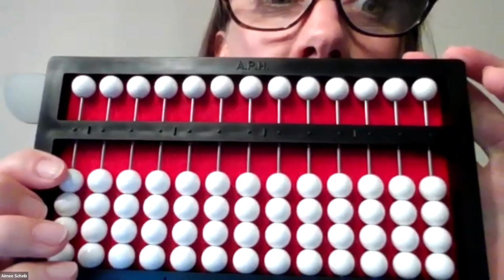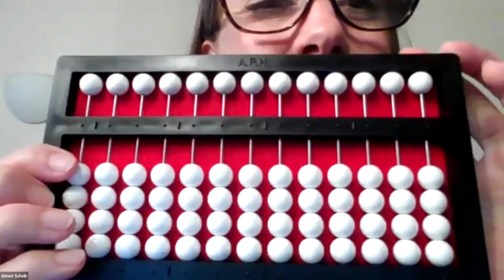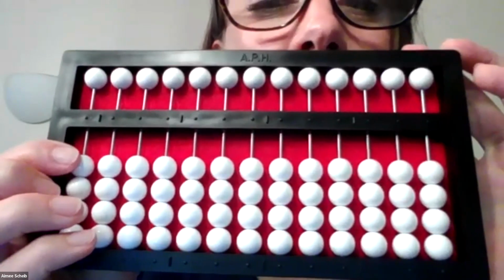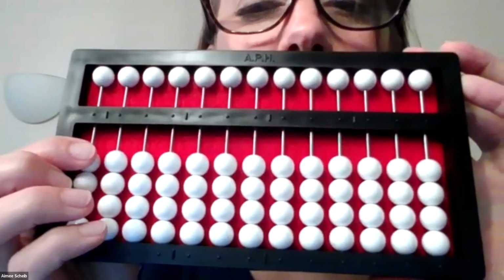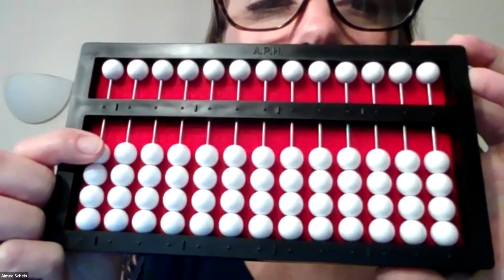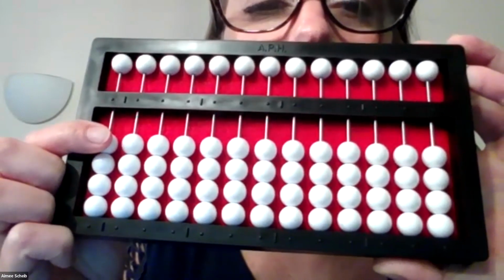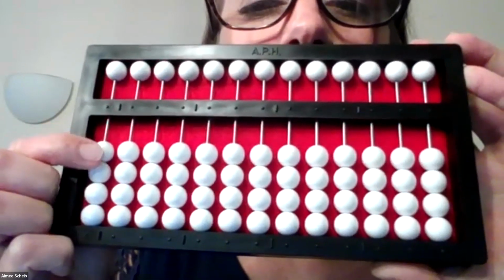Remember, abacii is plural, more than one abacus. An abacus is just one. So I have my abacus in my hand. I have it cleared. I'm starting all the way to the right with my pointer finger on my one bead, and I'm going to start counting by pushing my one beads towards the separation bar. Are you ready? Here we go.